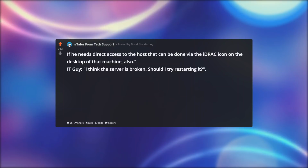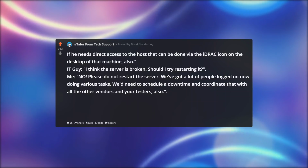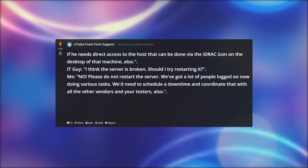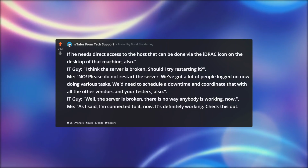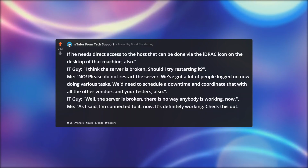Should I try restarting it? Me: No. Please do not restart the server. We've got a lot of people logged on now doing various tasks. We'd need to schedule a downtime and coordinate that with all the other vendors and your testers also. IT guy: Well, the server is broken, there is no way anybody is working now. Me: As I said, I'm connected to it now. It's definitely working. Check this out.